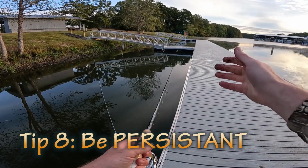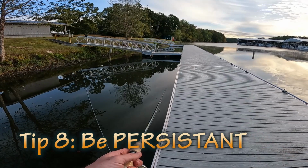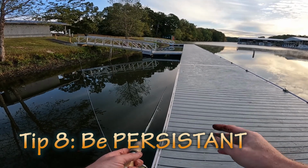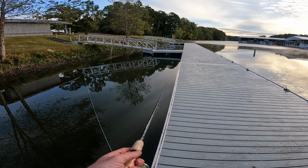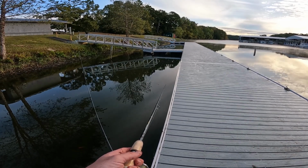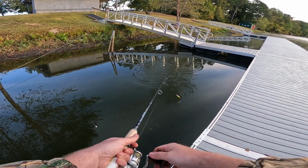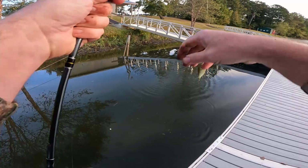Next, don't be afraid to keep working the same area over and over and over. Bedding fish like brim or bluegill will oftentimes have multiple fish all in one little spot. And by consistently casting into that spot, you stand a greater chance for repeatedly catching fish. Like that.